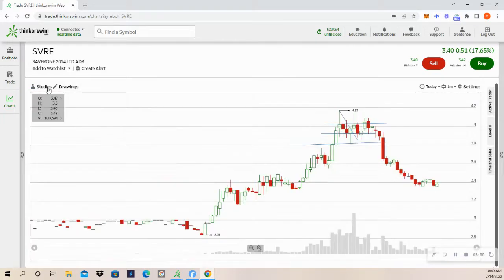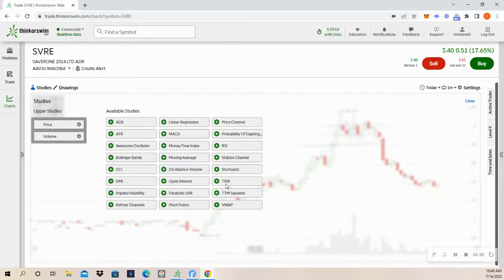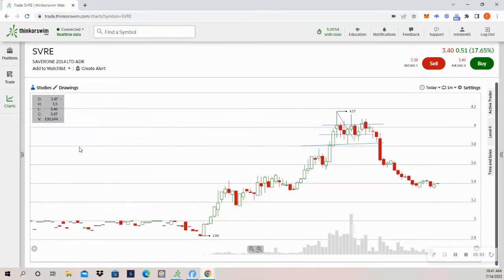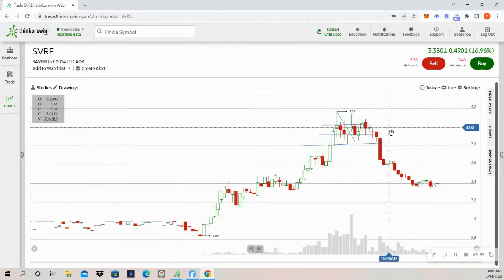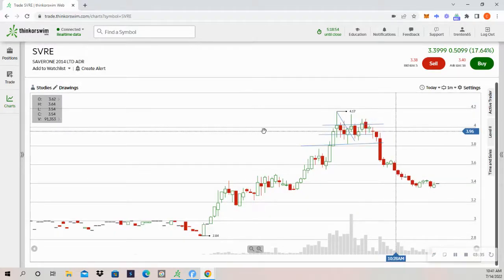All right. Oh my, why isn't this working? Okay, so EMA, moving average. There we go. I don't know why this doesn't save my things. Simple exponential, and we'll set it at a length of 10. All right, so we'll just put that up so I can show you where it broke below it. All right, why is this not popping up on my screen?